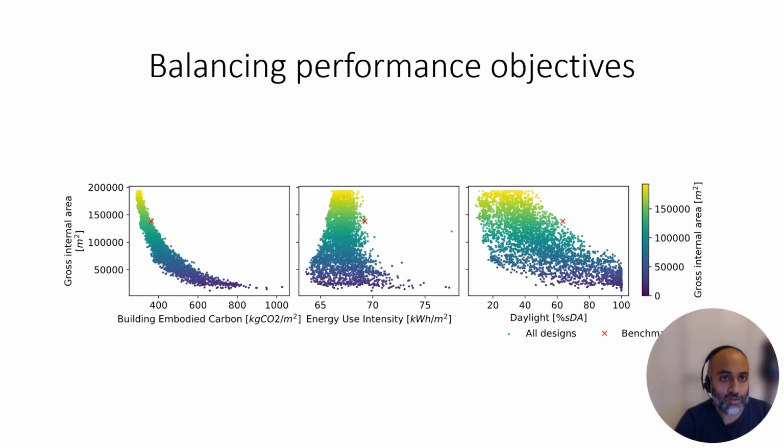Plotting the normalized performance indicators relative to the gross internal area, GIA, the results highlight that, as shown on the left, a building that maximizes GIA reduces carbon by needing less carbon-intensive facade. But this limits its potential for maximum daylight, as shown on the right. This relationship stems from exploring designs with a fixed number of stories, focusing on the impact of form factor and shape on tall buildings. As shown on the right, to achieve a high daylight, the GIA must be smaller.